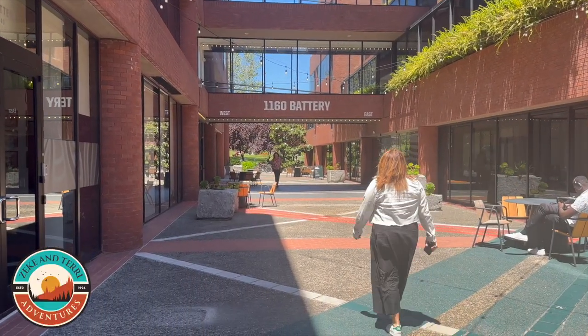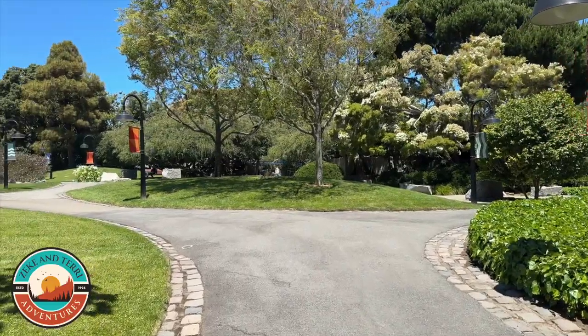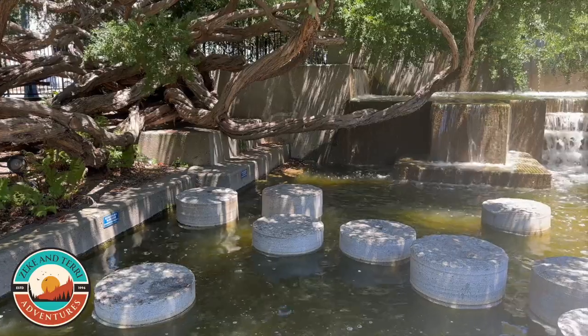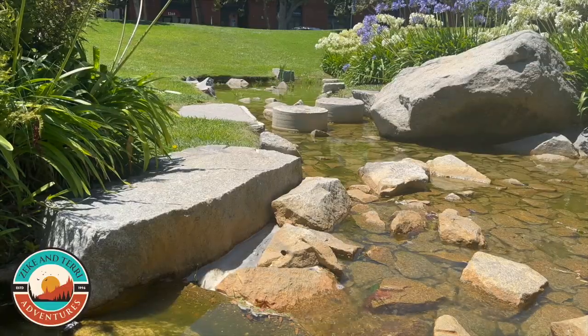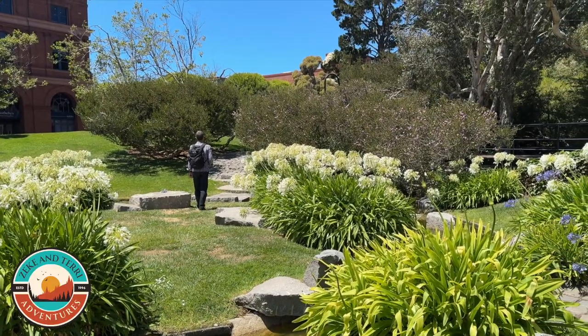Levis Plaza is one of those interesting green spaces right off the Embarcadero. Originally designed in 1982 by Lawrence Halprin, they wanted to reinvest here, and he designed it with Levis in mind. A lot of granite, a lot of trees, and the running water as you'd find in the Sierras, aka the Gold Rush.